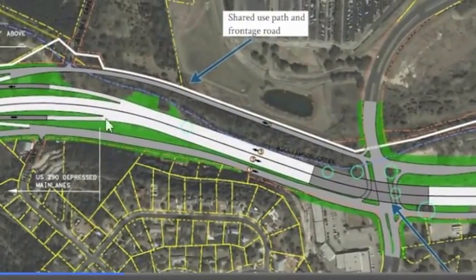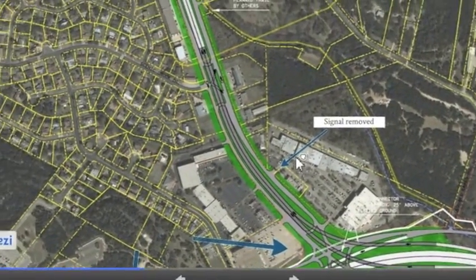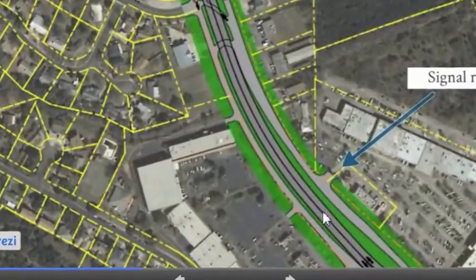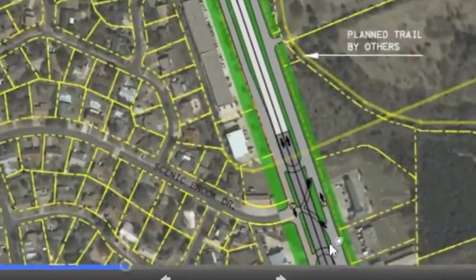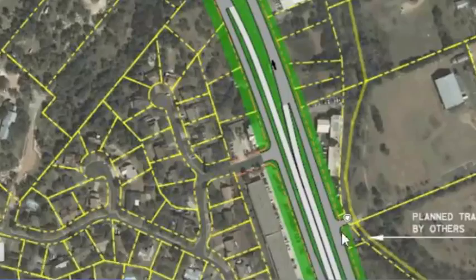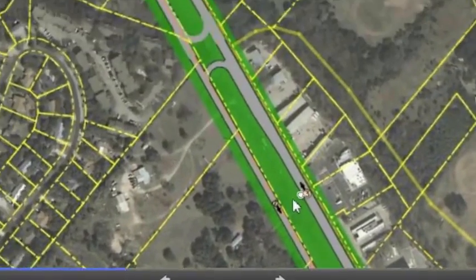For State Highway 71, a divided boulevard with two lanes each direction and the direct connectors in the middle are proposed. The signalized intersection at the shopping center drive near McDonald's would be eliminated, but the signalized intersection at Scenic Brook Drive would be improved. State Highway 71 would tie to the existing five-lane section near Silvermine Drive.